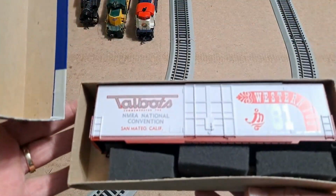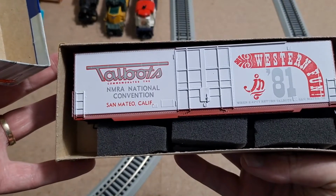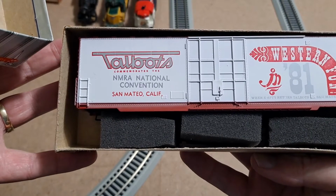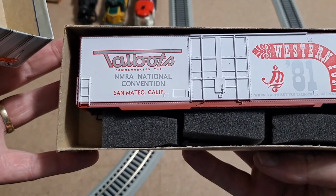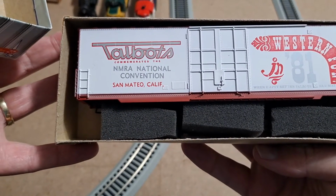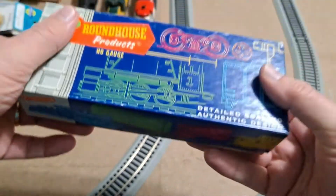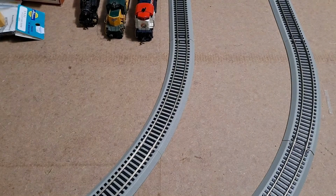Get that open, and there it is. This is from the Talbot's NMRA National Convention in San Mateo, California, 1981. Looking forward to putting that together.